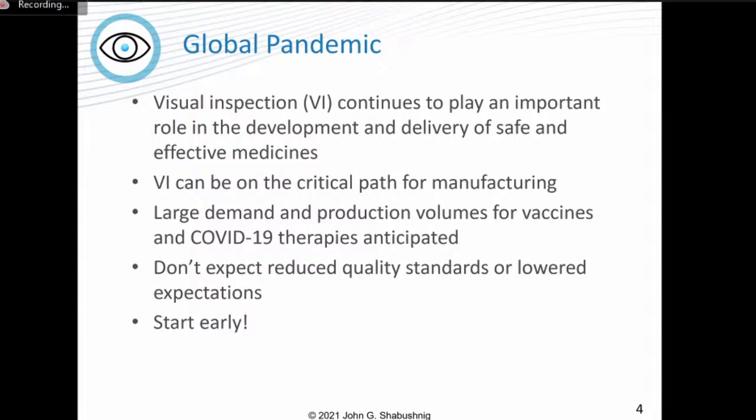So with that in mind, start early. The lead time for training inspectors and for purchasing automated inspection equipment can be long, so we should anticipate that, making sure that, again, visual inspection does not end up being an obstacle to rapid delivery of these critical vaccines and therapies. So again, start early, but anticipate that you're going to need to do what you are doing now for your other injectable products.